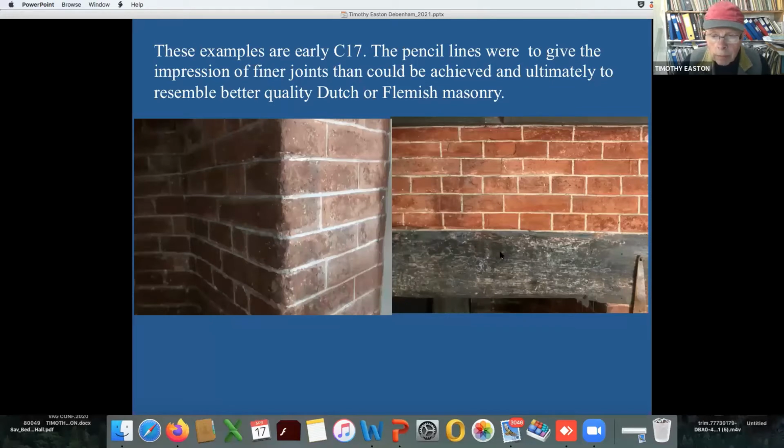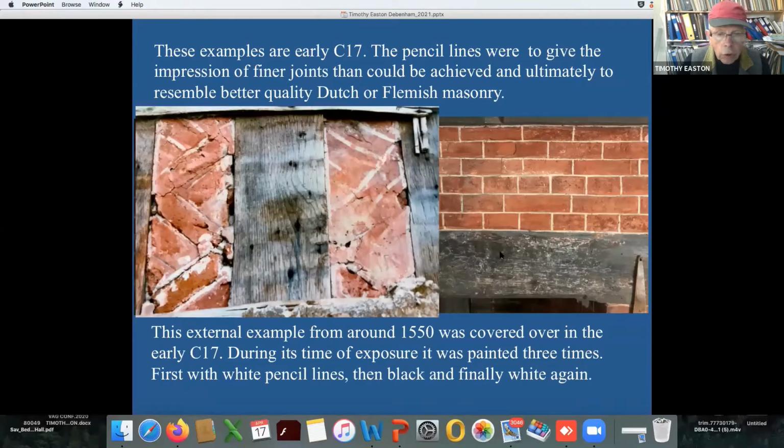And you find it also on the outside, not necessarily done so carefully. This example from Badley Hall shows that there are actually 3 schemes on here of a period of about 75 years.